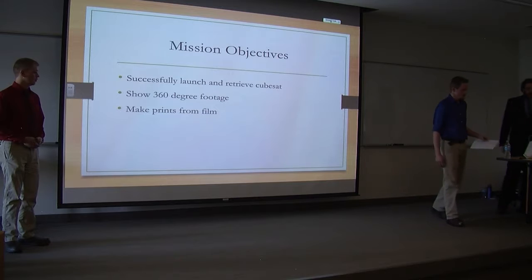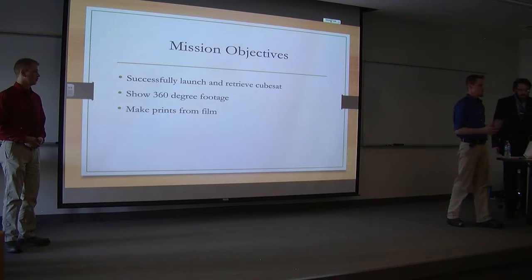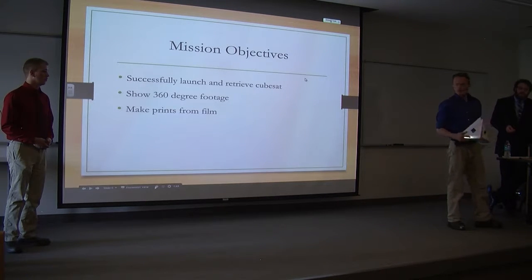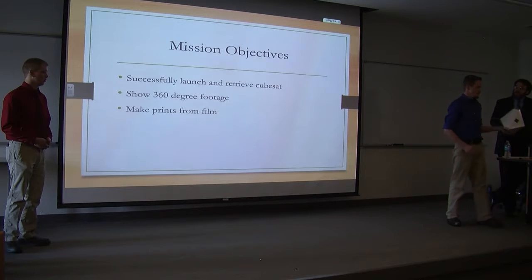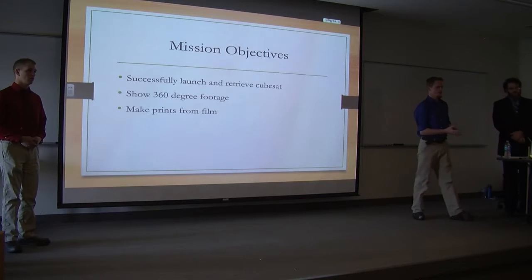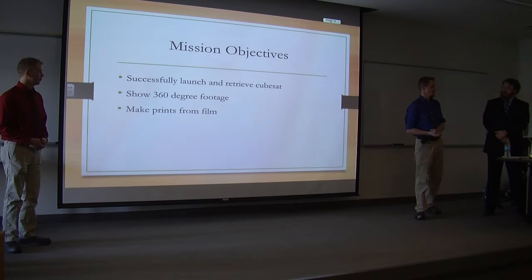So throughout this mission, we do have a few key objectives we'd really like to hit. First and foremost, we'd like to get this thing off the ground. We're going to be using the cameras on here to go ahead and collect 3 different angles of footage, and then we're going to go ahead and stitch those together. We'll talk about that here in a minute. Then we also have some film encapsulated inside there, and we're going to go ahead and develop those, and we'll also be mentioning that here in a moment as well.